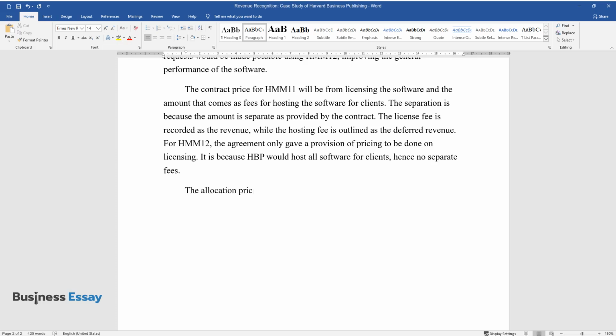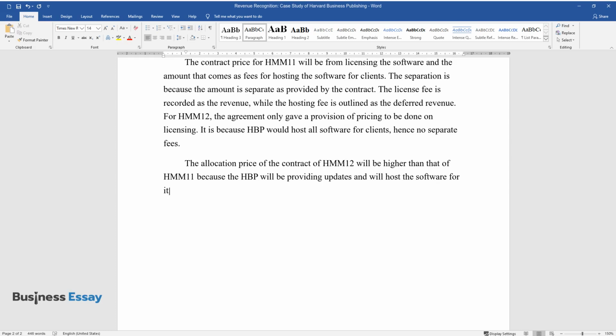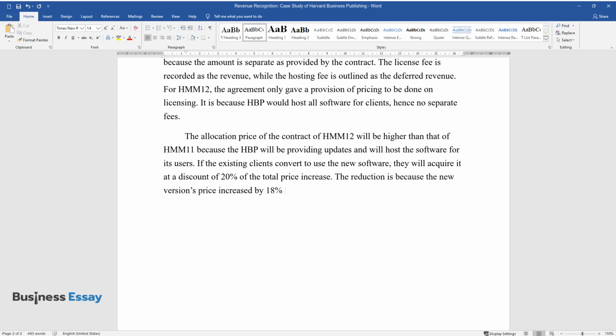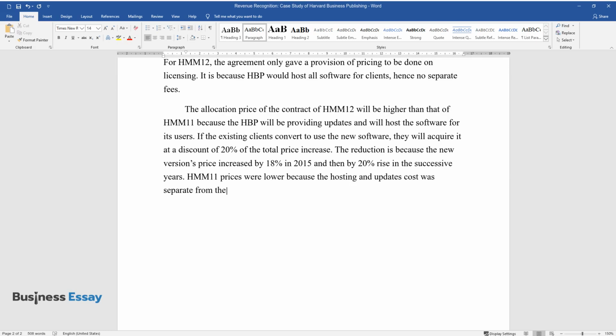The allocation price of the contract of HMM12 will be higher than that of HMM11 because HBP will be providing updates and will host the software for its users. If the existing clients convert to use the new software, they will acquire it at a discount of 20% of the total price increase. The reduction is because the new version's price increased by 18% in 2015 and then by 20% in the successive years. HMM11 prices were lower because the hosting and updates cost was separate from the license fee.